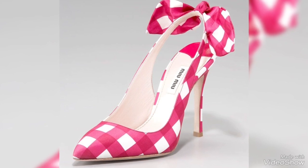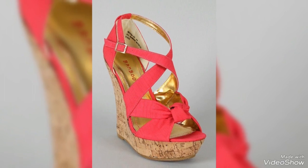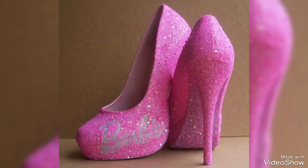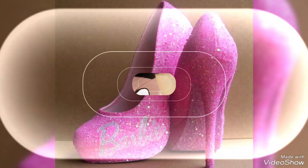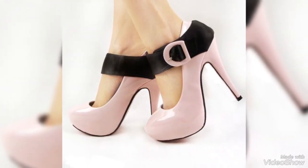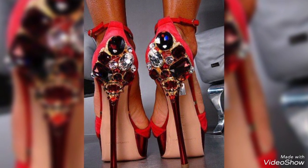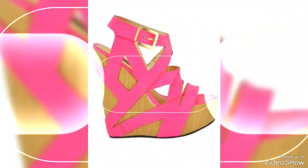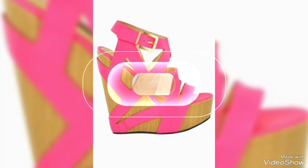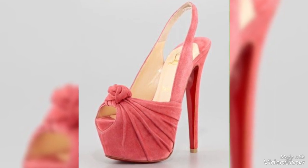So friends, in today's video we are going to discuss pink heels. So pink heels are a stylish and versatile footwear option that can add a pop of color to any outfit. Whether you are dressing up for a special occasion or simply want to elevate your everyday look, pink heels can be a great choice. These elegant shoes come in various shades of pink, from soft pastels to bold fuchsias, and they are available in a range of styles including pumps, stilettos, and wedges.